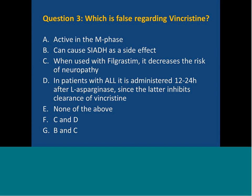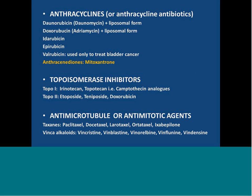And then, which of these is false regarding vincristine? A, it's active in the M phase. B, it can cause SIADH as a side effect. C, when used with filgrastim, it decreases the risk of neuropathy. D, in patients with ALL, it is administered 12 to 24 hours after L-asparaginase, since the latter inhibits clearance of vincristine. None, C and D, B and C. Anyone? Okay. All right. Let's talk about this then. You can figure it out.